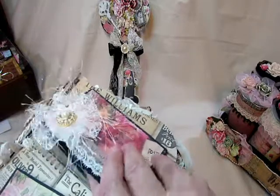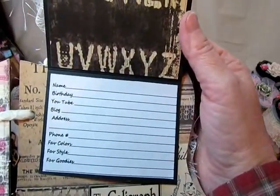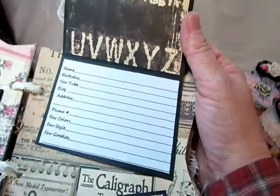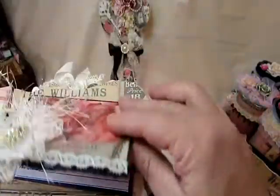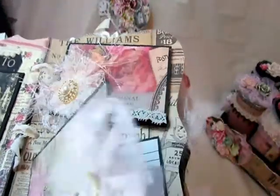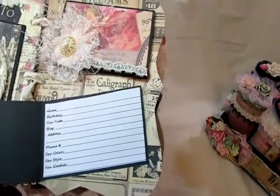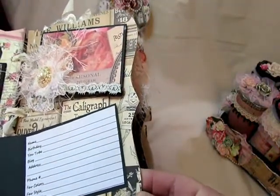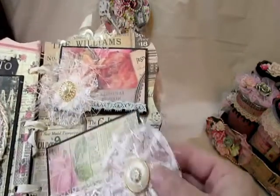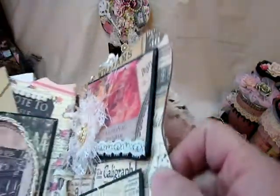Come on, baby. There you go. Oh, there you go. How cute. I wanted one of these so bad. I am so thankful that you made me one. That's pretty trim there, huh? Oh, and this one opens like that. Gorgeous. It's so beautiful. Oh my gosh, I love it so much.